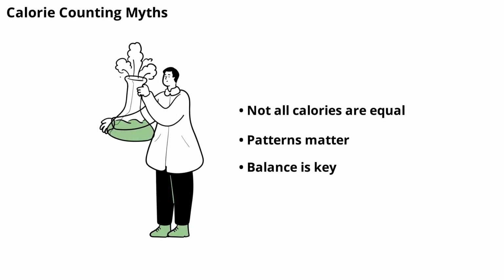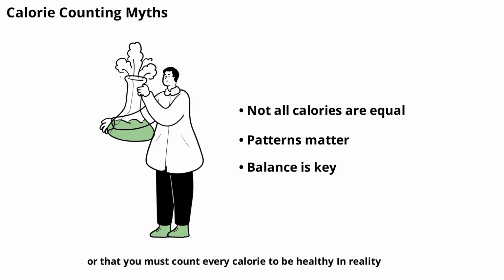There are many myths about calorie counting, such as the idea that all calories are equal or that you must count every calorie to be healthy. In reality, the source of your calories and your overall eating patterns matter more than strict counting. Focus on balanced, nutritious meals and listen to your body's needs.